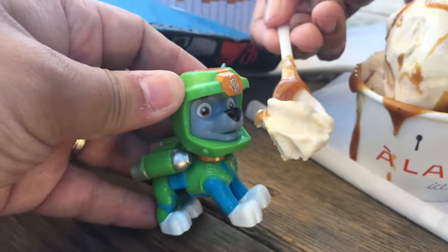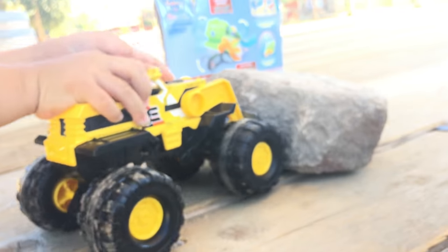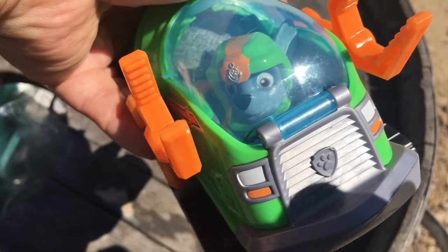Yummy ice cream, can I have some? Hold on, don't run away! Oh, the front loader's the big old monster truck front loader! Alright, good job, guys!